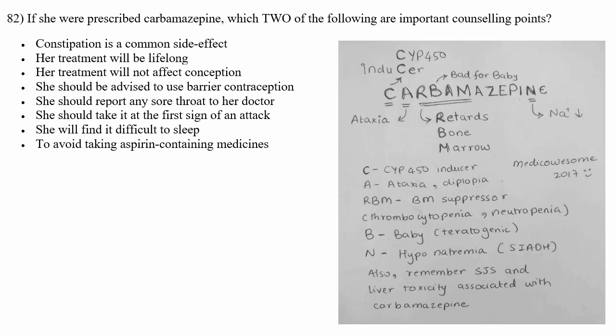Her treatment will not affect conception. So as we mentioned previously, carbamazepine reduces the effectiveness of hormonal contraceptives, which increases the risk of contraceptive failure. Personally, I think this is a bit ambiguously worded, because if you're going to increase the risk of unintended pregnancy, I personally would say that that is affecting conception. However, the impression I'm getting is that when they're asking whether or not it will affect conception, what they're instead asking is, will this drug reduce the ability to get pregnant, which is a no. But again, I don't think it's worded particularly well, and you kind of have to try and figure out what they're actually asking you.